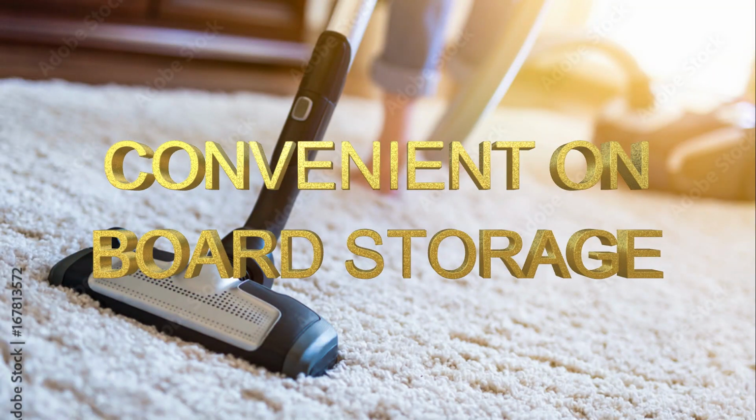They have convenient on-board storage also. Very easy to use, and you will get effective results by using these kind of vacuum cleaners. Totally amazing and a nice one. You will never feel discomfort by using these kind of vacuum cleaners. Totally amazing and a nice one with totally great features.